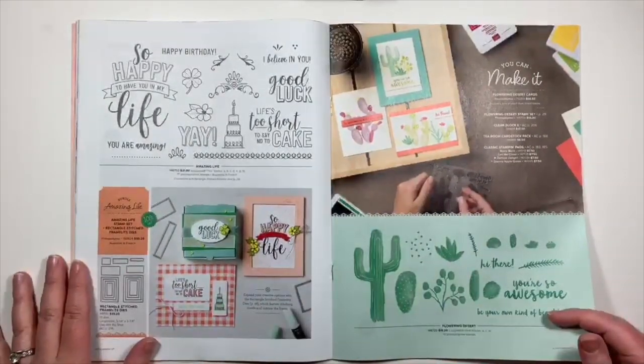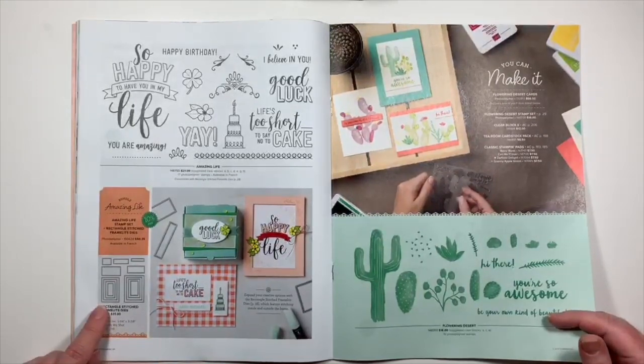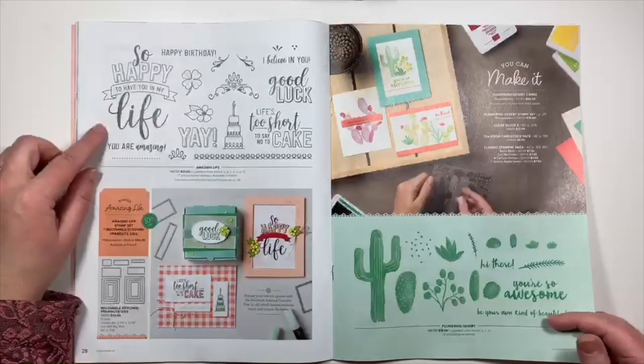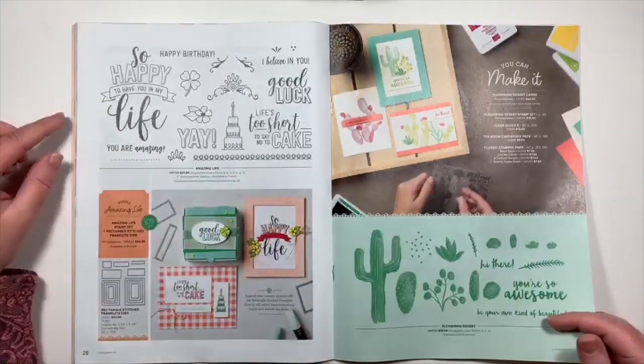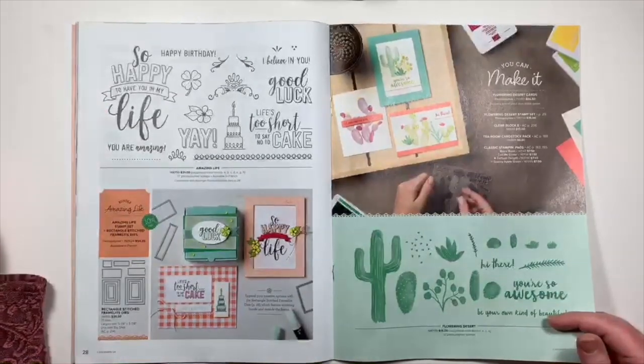I just need to point out that we now have rectangle stitched framelits dies. I am so excited about that. That is amazing. What's also amazing is they are bundling this with the Amazing Life photopolymer stamp set. Look at all of these wonderful icons that you can use for birthdays, St. Patrick's Day, lots of different items that you can use this stamp set for.